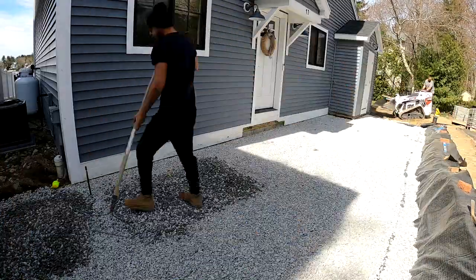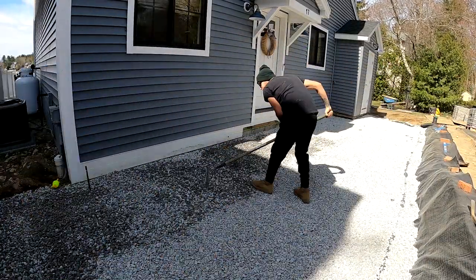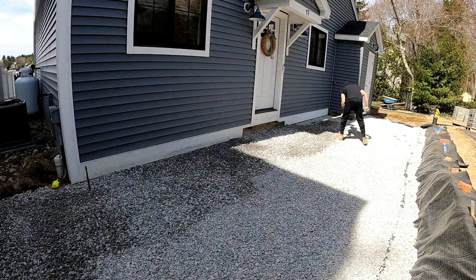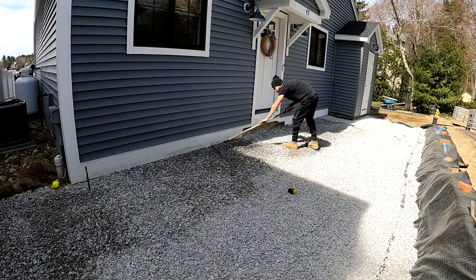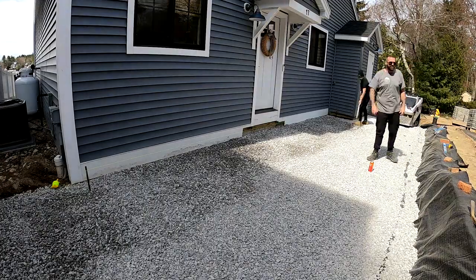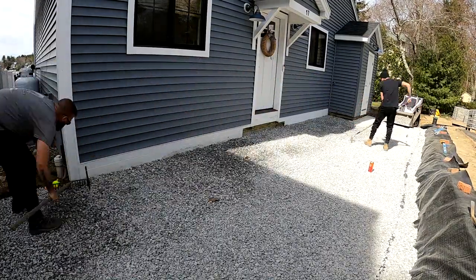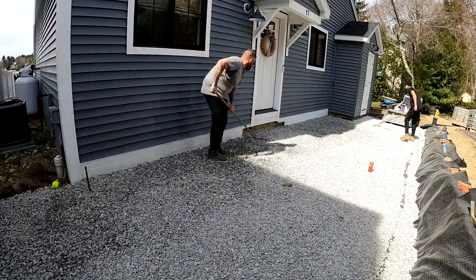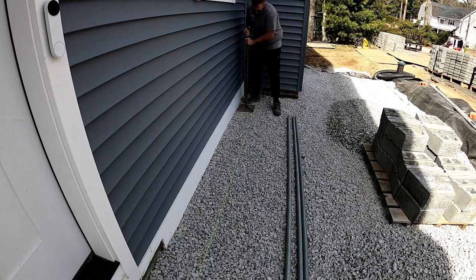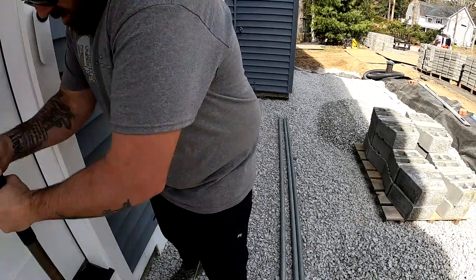So now that we have our guideline set up, Benny's gonna be just spreading this stone out to get us within a small fraction of where we need to be. We won't be laying this block directly on the 3/4. We're actually gonna be screeding the area like we would screed for pavers. So he's getting it within 1 inch of where it needs to be. And then I'm gonna tamp it, as you see here.